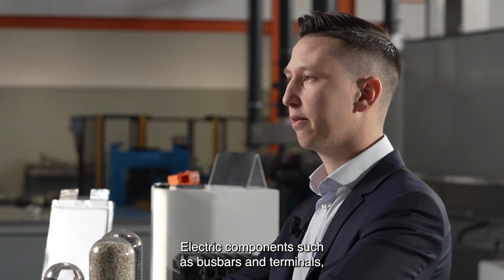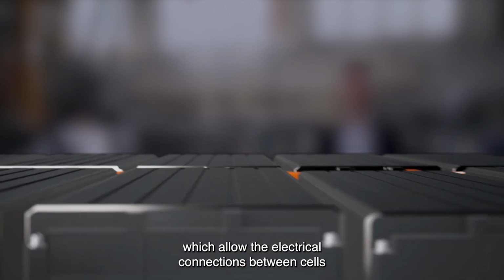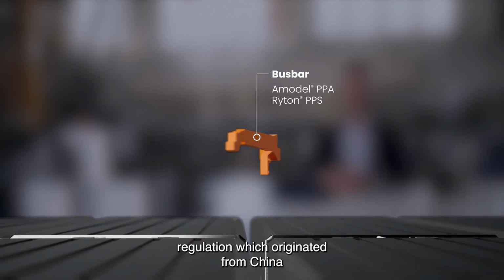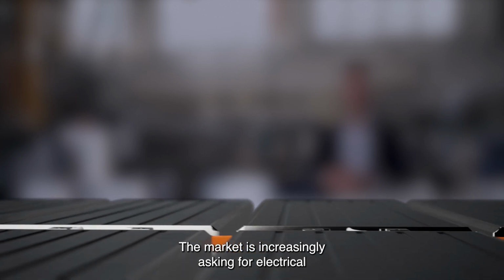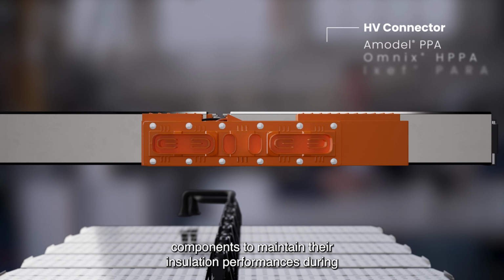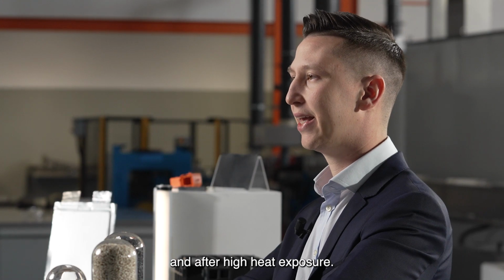Electric components, such as bus bars and terminals, which allow the electrical connection between cells, are nowadays extremely challenged by a new regulation which originated from China and that later spread to the US and the European Union. The market is increasingly asking for electrical components to maintain their insulation performances during and after high heat exposure.